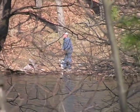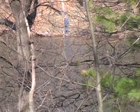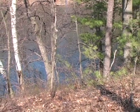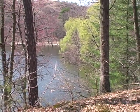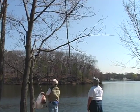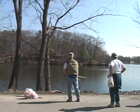There were many people fishing on this beautiful day. The buds were starting to bloom. Uh-oh, we don't want anyone to have a branch fall on their head. Nice job.